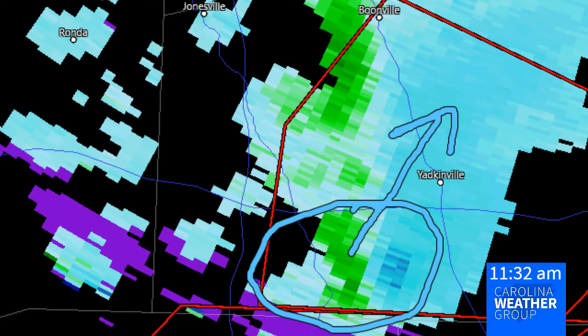But if you're in Boonville, you also need to be seeking shelter. Hamptonville, you're inside this warning as well, as is Interstate 40, essentially from Interstate 77 down towards Lewisville, securely inside this tornado-warned polygon and should be seeking shelter. If you know anyone might be traveling through that area, give them a call, as we now have rotation spotted by a storm spotter near the Iredell border with Yadkin.